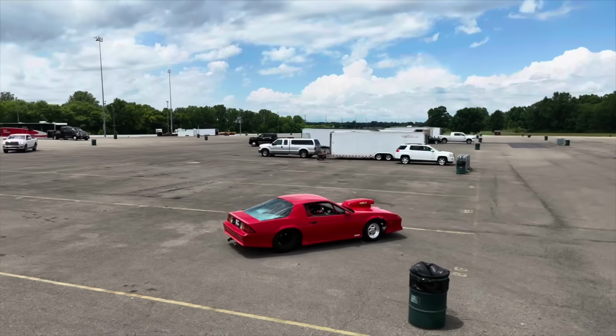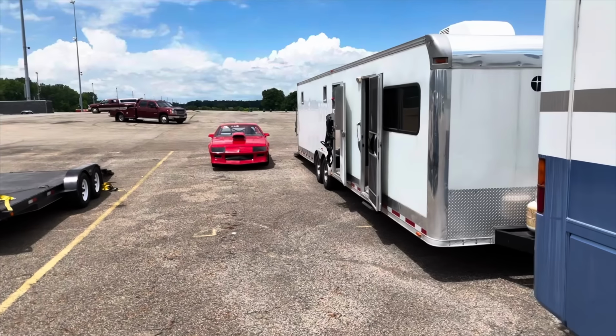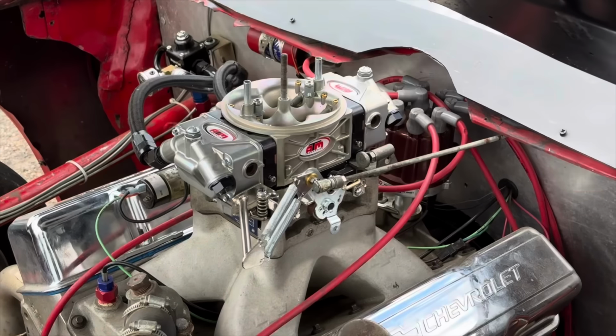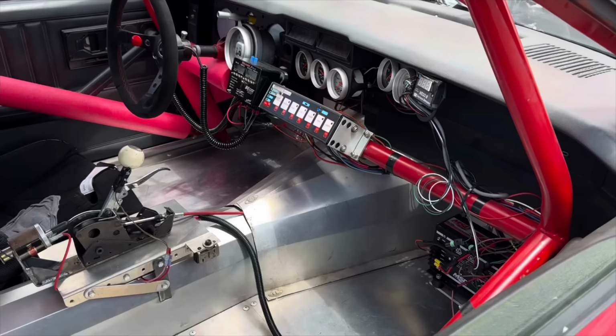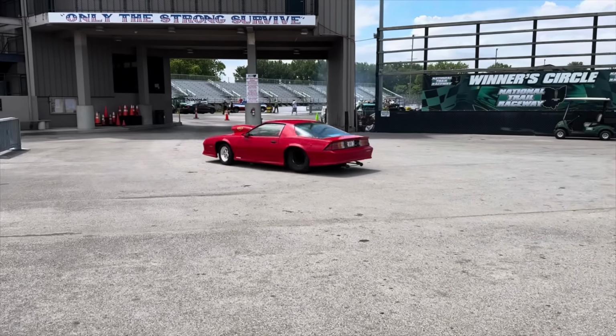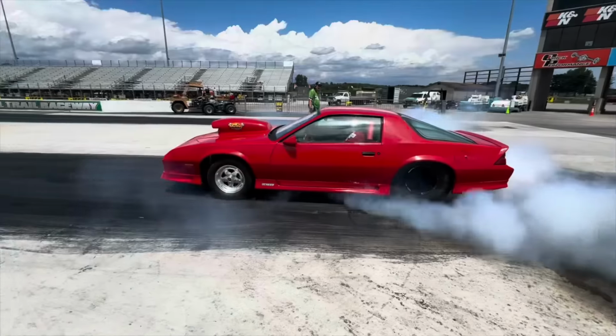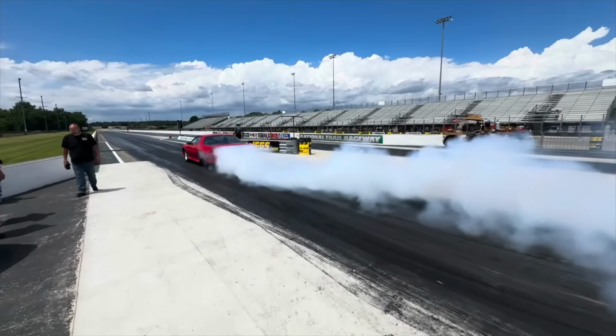It's been almost 2 years since Bob's had his car out at the track to make any passes on it. His Camaro is powered by a 415 cubic inch small block Chevy running an alcohol ATM carburetor and backed by a Power Glide transmission. Bob's had some upgrades done to the Camaro since the last time he had it out, and that includes a new delay box, throttle stop, and all new wiring in the car.